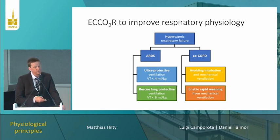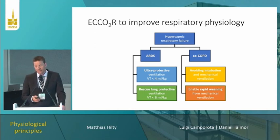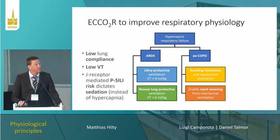In the COPD patients, it would mean when they have to be intubated to enable rapid weaning using ECCO2R. And in the ARDS patients, it would mean to enable lung protective ventilation according to the current guidelines in spite of a worsening of compliance and lung status.